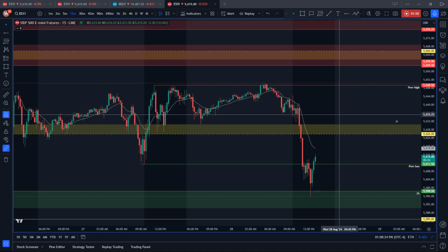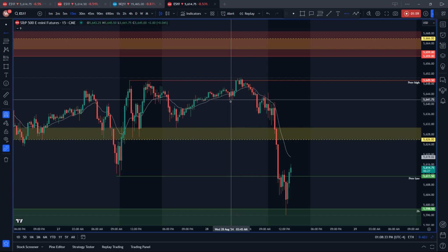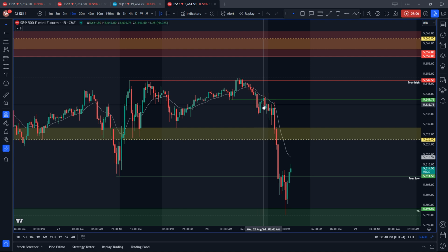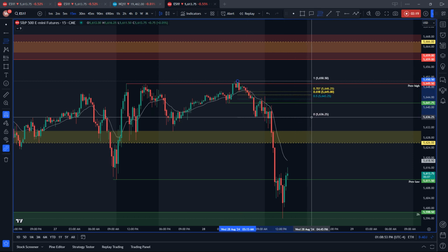Now, if you're a trend trader, then you got your higher highs, higher lows through here. And then in this area where we break the previous low, right? Break it here. The next thing you want to look for is a pullback to an area of interest. So right here, we had a 50% fib. Okay.